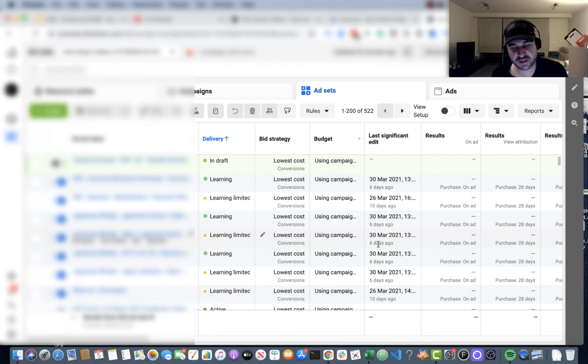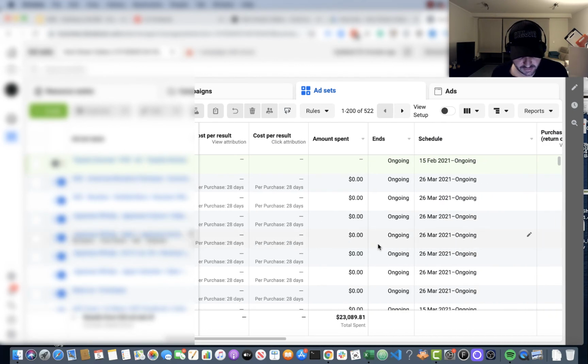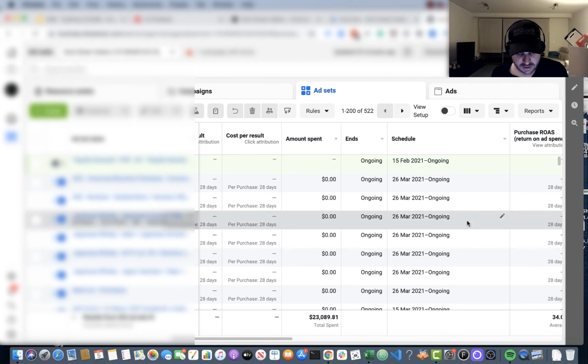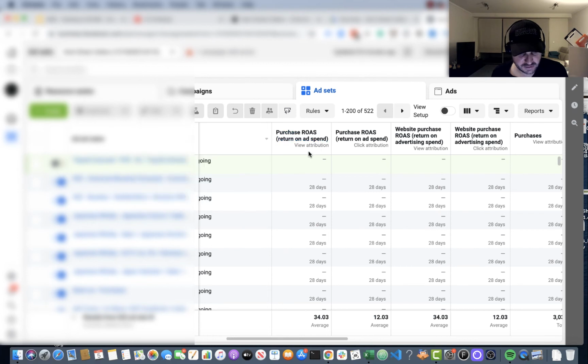So with the Facebook ads, we can have a quick look at this as well. So we spent, let me find here, we spent $23,089.81 between the 1st of January 2020 and 31st of December 2020. And you can see there that we had return on ad spend, so ROAS again, with view attribution, this means they've seen an ad and may not have clicked on it at first, of 34.03. So you put $1 in, you get $34.03 back.